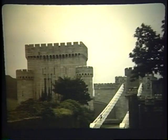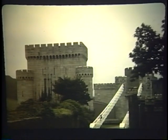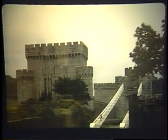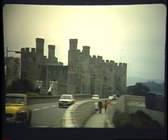This is Conway Castle, and I just wanted to show a picture of that. And this is one of the suspension bridges that a man named Telford is so famous for in England. He was way before his time in design and actual construction. And that suspension bridge is this one right here. This is the castle right here, and you're seeing the roadway that is now used.